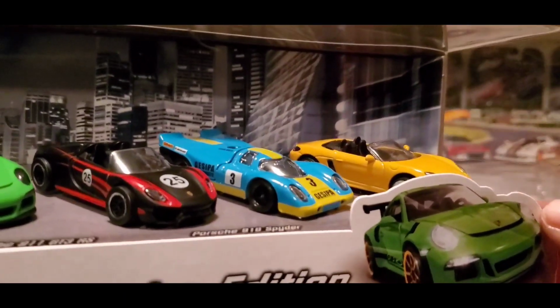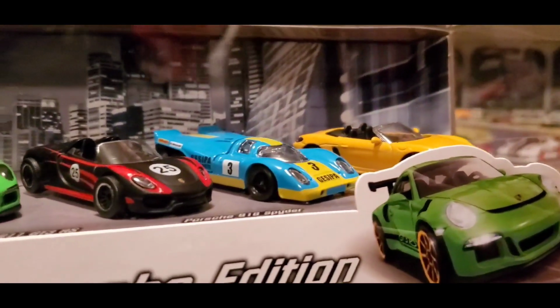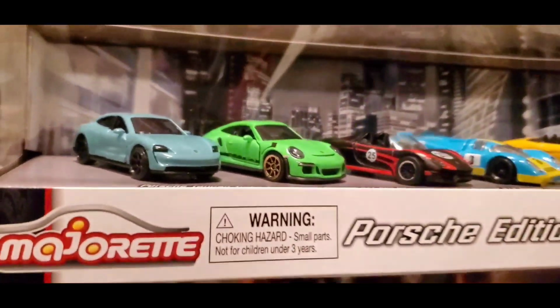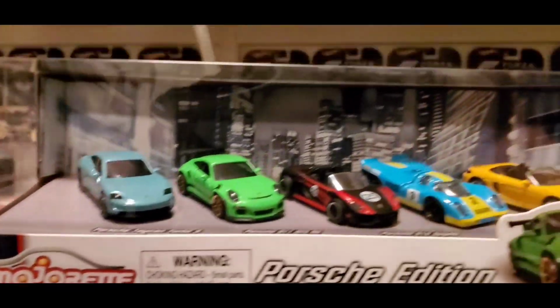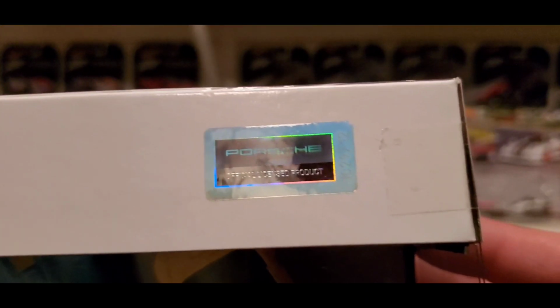But look at the details on these. These are hitting the targets now. I'm looking for the Volkswagen set as well. I haven't seen that one yet. I've seen pictures, but I have not seen it on the shelf. But this is the third wave of the Porsche edition by Majorette. So if you guys are collecting, these are hitting the Targets as we speak. And there's the Porsche licensing.